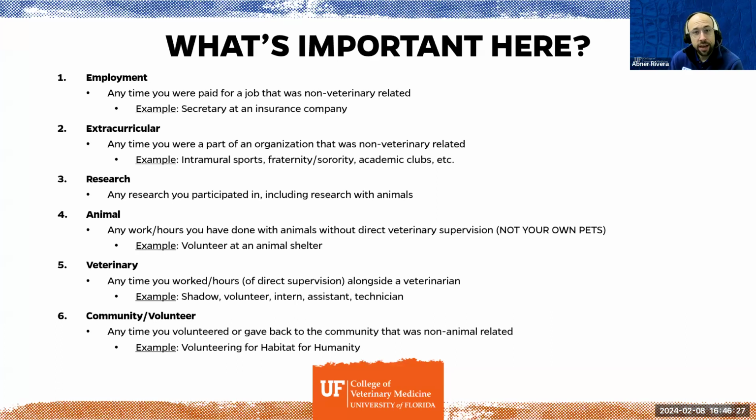Research as well. That can be in any area, any discipline. It doesn't have to be veterinary related. As far as animal and veterinary experience, we talked about the difference. What you want to focus on here is that, in addition to these buckets, you have the buckets within the experiences of animal and veterinary.